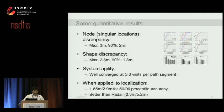We also apply our algorithm to real localization, and we can achieve, for the 50th and 90th percentile accuracy, about 1.7 and 2.9 meters. If we compare that with RADAR, which in this case is about 2.3 meters and 5.2 meters, ours is actually better than RADAR.